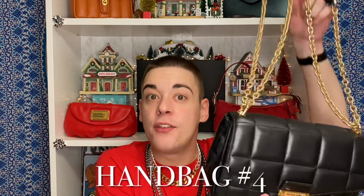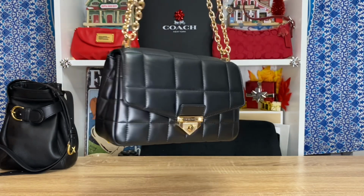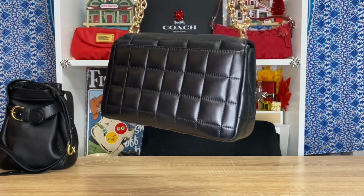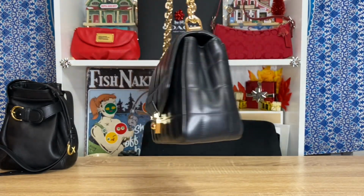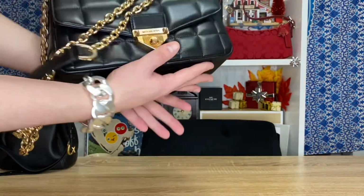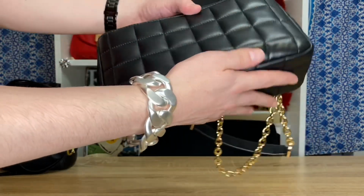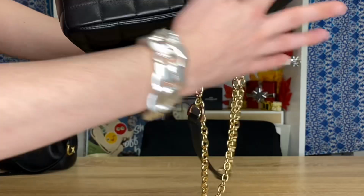After handbag number 5 is handbag number 4. Handbag number 4 is the ultimate, the stunning Michael Kors Soho quilted leather shoulder bag. I had a really hard time ranking this lower than number 3 because it's such a beautiful bag. Every time I look, I just feel an immense love for this bag because I love quilted bags.